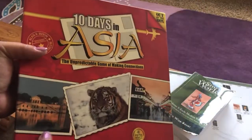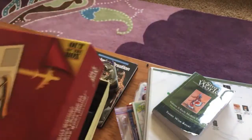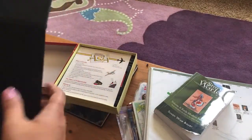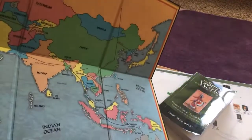And then here's another one. It's called 10 Days in Asia. It's a whole series. They have 10 days in Europe, 10 days in the Americas. Now this game, you have, let's see if I can show it to you. You have a board that covers the land area that that particular game is for.